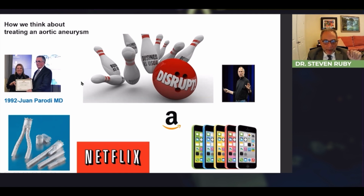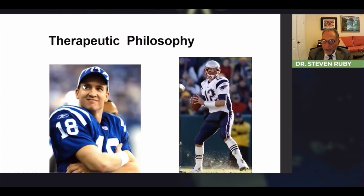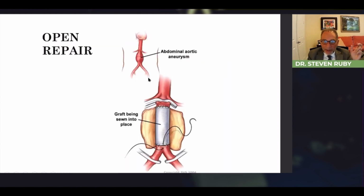Amazing story. So whether or not you fix an aneurysm, either with an open operation or with an endovascular stent, like Juan Perotti taught us how to do, it really is whether or not you like Manning. It sometimes comes down to personal taste. It really comes down to, what are you comfortable with? Do you like Manning or do you like Brady? And they're both great and they both get the job done. And I think that's really the take-home message.